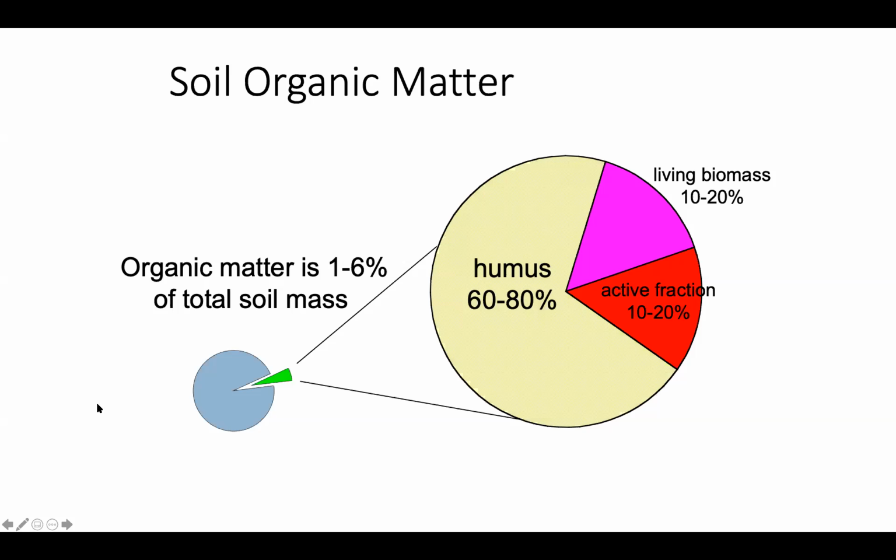So if we think about soil organic matter, it's between about 1% and 6% of the total soil mass. And the bulk of the organic matter in the soil is humus, which is a very inert substance. It's good for soil structure in general, but it's not really interacting with the microbes as much. And then about 10 to 20% of the biomass is something that's alive: roots, bacteria, fungi, all those little amoeba and those little creatures that are in the soil.